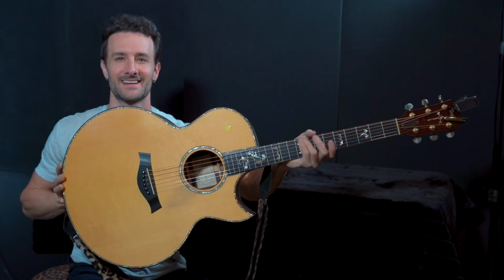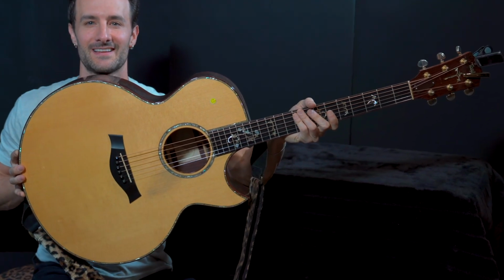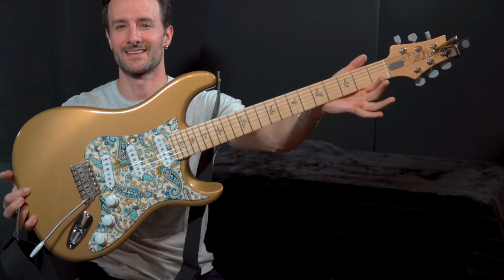So for instance, the microphone that I use primarily for vocals is the Neumann M149, which, Neumann's like the most famous microphone company ever. They are the gold standard. The Neumann M149 is their flagship microphone, has been for many years. Also Taylor 916C, so that is their most high-end acoustic guitar. It was at least at the time that they made it. The Silver Sky by John Mayer, also a modern classic for a Stratocaster style guitar.